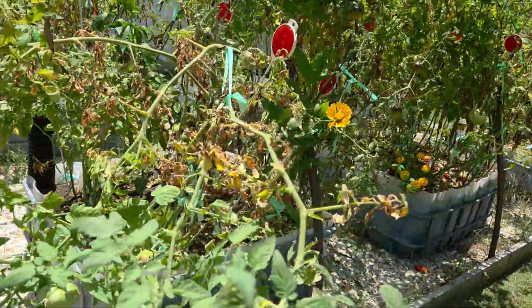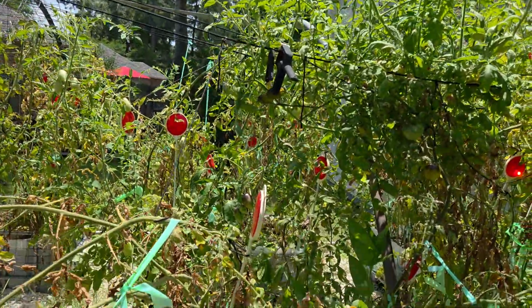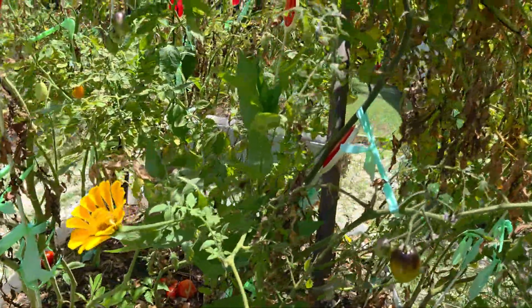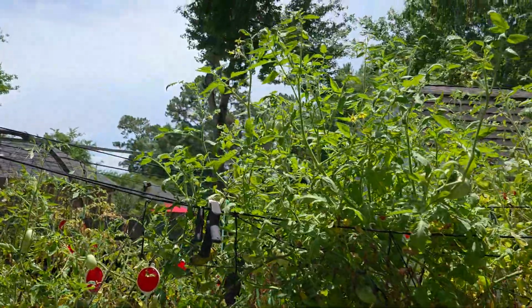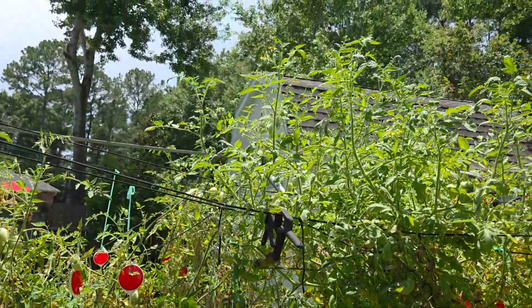So in the second bed, this was like my Roma bed. Okay, I need help. I've always been told determinate tomatoes like Roma, they were going to set all their fruit and then they were going to die off. And they're not doing that. I don't understand. They've set fruit. I've harvested fruit, but they're not doing the dying off part.